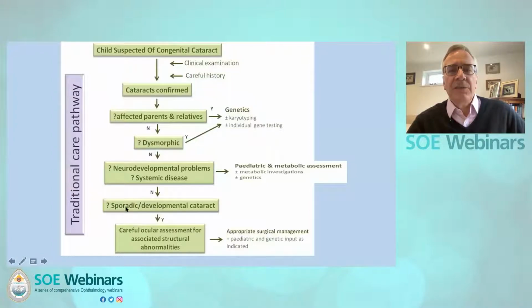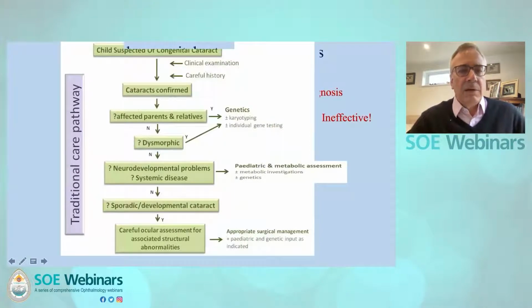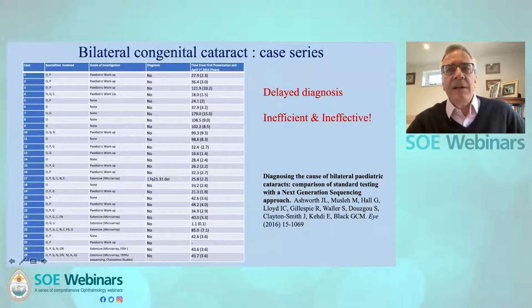And then once that diagnosis is confirmed, carefully assess for other associated structural abnormalities and then carry out the appropriate surgery if indicated. So this is a long-winded and challenging pathway which involves lots of different services, and which at the end of the day was not very effective. The diagnosis was delayed, and in most cases we didn't get an answer. And we carried out a study in Manchester about 6 or 7 years ago. We looked at 29 successive infants presenting with bilateral cataract, tested using the traditional testing pathway, and showed that in only one was an abnormality identified, a gene deletion, and that was not necessarily the underlying cause of the cataracts.